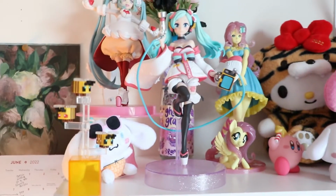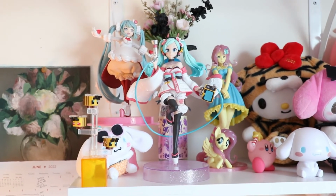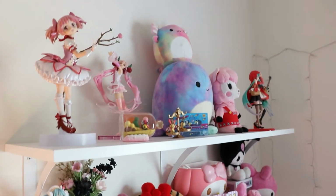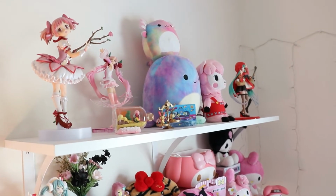I put her on the stand because it adds more depth and height to the character. It makes her stand out in the back a little bit better. Now moving on to the top shelf that I have here, it's mostly more figures and a few Squishmallows, so I'm gonna go through all of those super quickly.